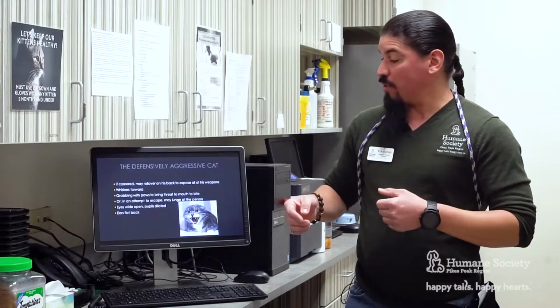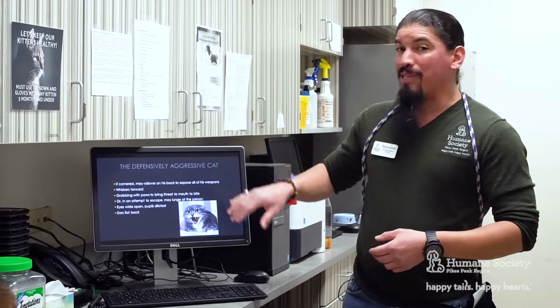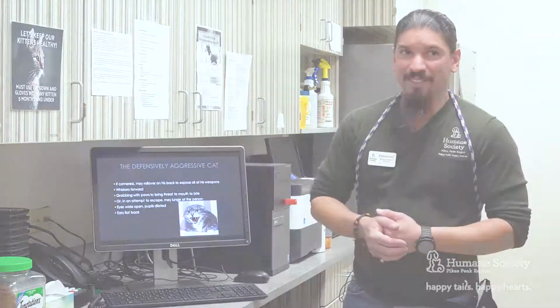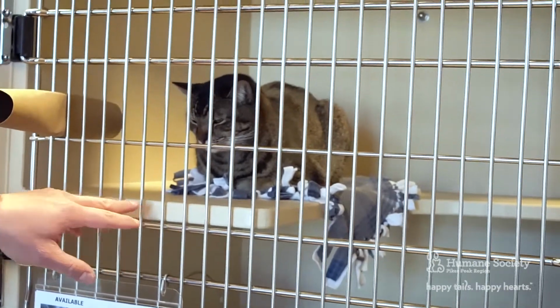Right now, we can go out into the cattery area and see if we can see some of these behaviors. Hopefully, we won't be seeing a whole lot of this aggressive behavior. So this cat is almost showing a full meatloaf. The paws are sticking out a little bit, but she's very relaxed.